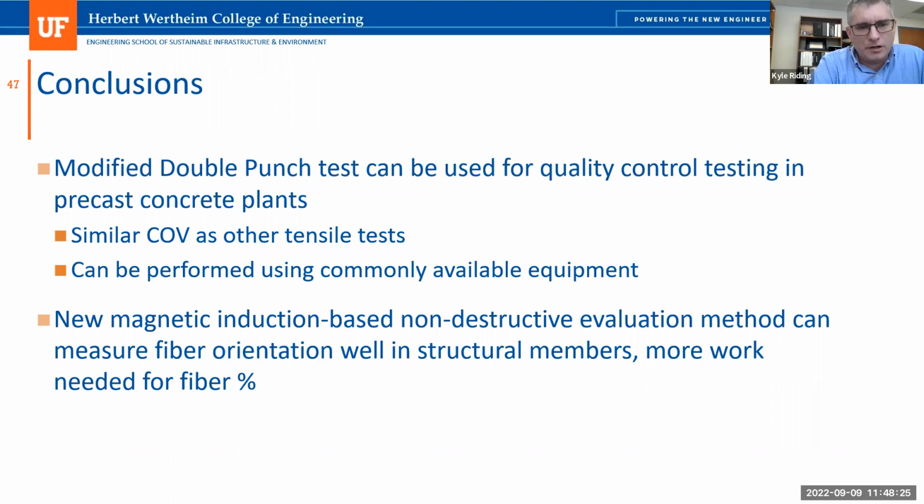Also, we feel like we have a very good method for non-destructive evaluation of the fiber orientation in structural members. We're still doing a little bit more work on the fiber percent, but just being able to get the fiber orientation we think is very handy. There's a lot of people working on methods to try to optimize fiber orientation to, say, concentrate the fiber direction in one direction to get the maximum value out of their fibers. There's other people that want random distribution of fibers.